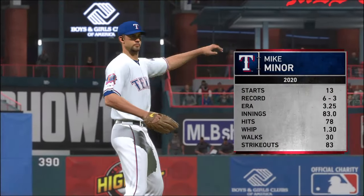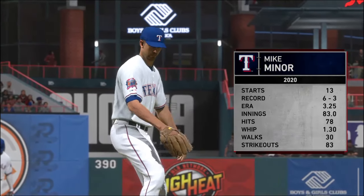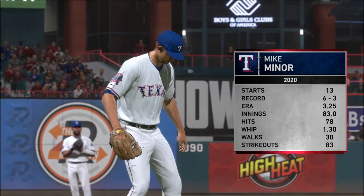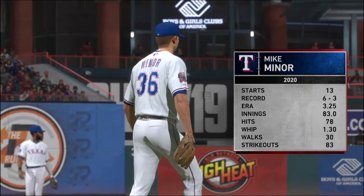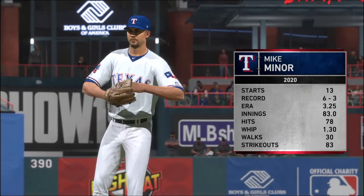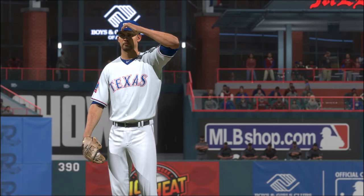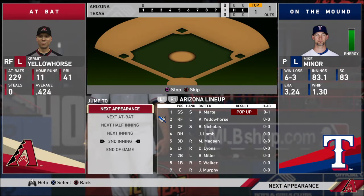Mike Minor, a southpaw from Tennessee, is the man on the mound. Dan, any thoughts? Every team needs a pitcher like this one. His numbers aren't going to blow you away, career ERA just under 4. But one thing he does, he takes the ball every 5 days, throws strikes, and gives his team a chance to win every single time he goes out there. He'll be fun to watch in this one today.